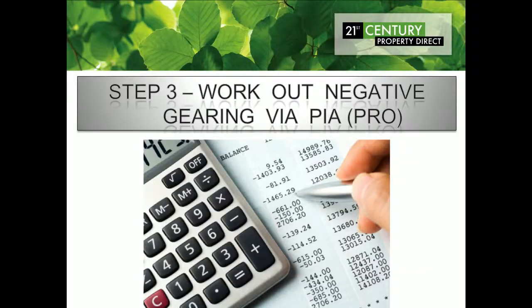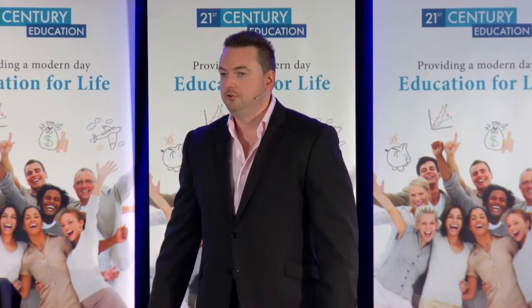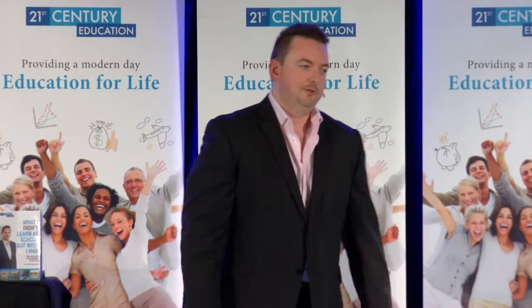Then you work out the negative gearing. Well, there's nothing to work out anymore because it's all cash flow neutral and negative, slightly negative or positive. Sign the contracts. Make sure before you sign your contracts, you get an independent solicitor to vet your contracts. Don't sign anything until your solicitor checks everything. It's crazy if you sign anything without going to a solicitor.